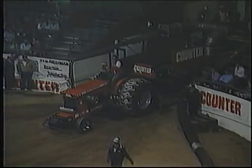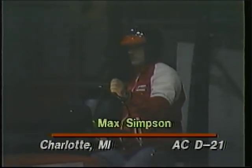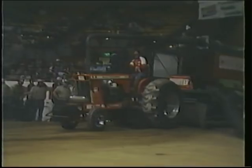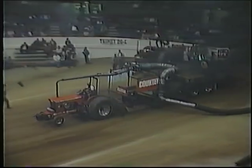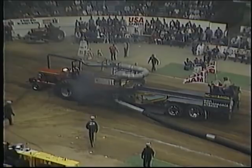All right, Max Simpson hooked up to the sled out of Charlotte, Michigan with an AC tractor. He'll be going for the lead held by Jerry Hart still. All right, we've had a driver change at the last minute. Keith Haynes has come out from Charlotte, Michigan to do the driving for Max. Old Alice. Nice run as they shut her down. You can always count on Keith Haynes and Max Simpson to be right there in the end in the 7, 9, and 12,000-pound class. In fact, they have been national champions in the 7,000-pound class on occasion.